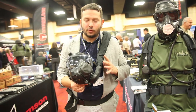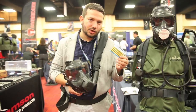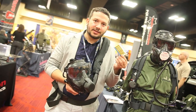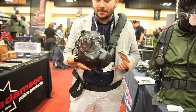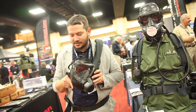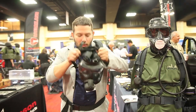Right here they have a full breathing unit, so they don't fog up whatsoever. You can be running around with these things all day, and they are rated for simulations. If any of you know what simulations are, basically this is very hard hitting, about 500 feet per second. These lenses are rated for that, so this is a perfect scenario for stuff like the PTR, the 468, that it's not going to go through at all. It's pretty comfortable, has a good cheek weld on the side here, it's very low profile.